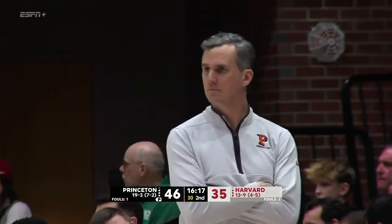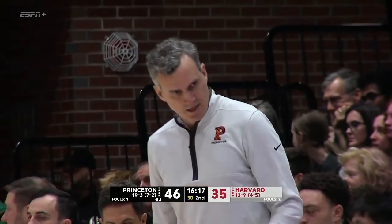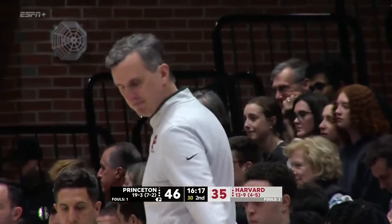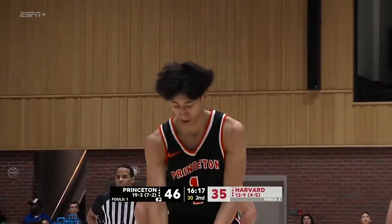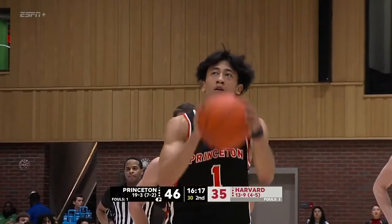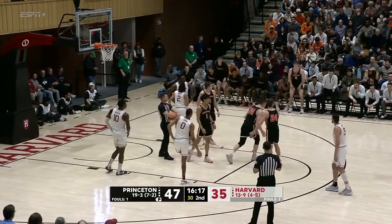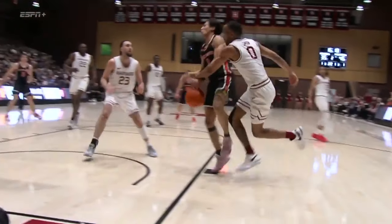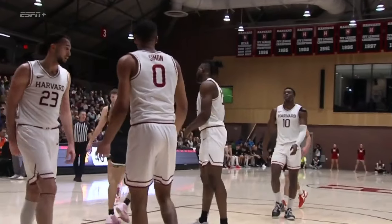And another quiet stretch offensively here to start the second half for the Crimson. Yeah, just out of sorts right now offensively, trying to utilize the paint, getting the ball down to the block where Princeton has been doubling, and Princeton now getting in the way of a passing lane, getting that steal, and Xavier Lee as well. Just that quick little stutter step, stop and start. You see Tyler Simon arguing he got plenty of the ball. A little bit of arm first.